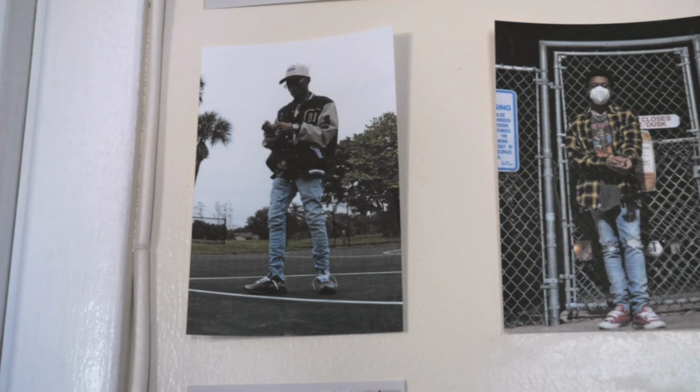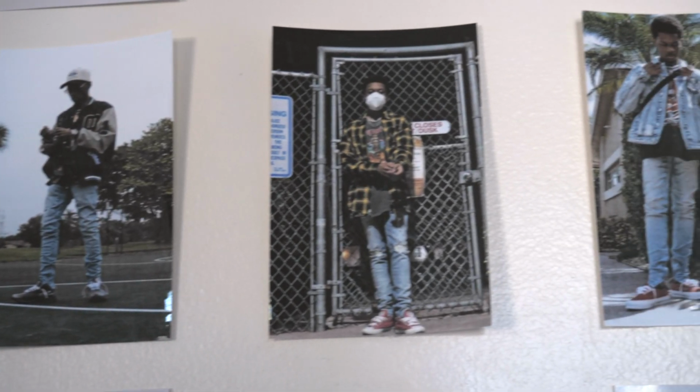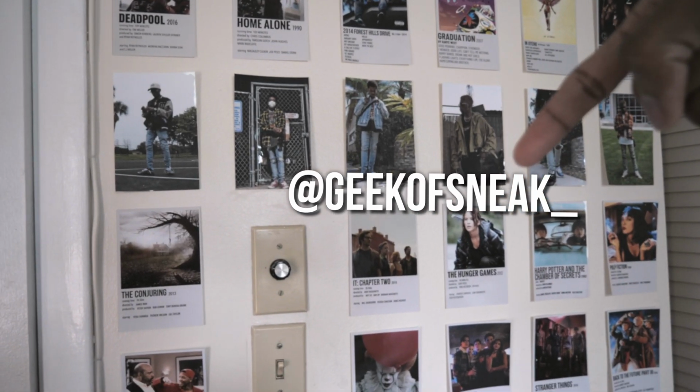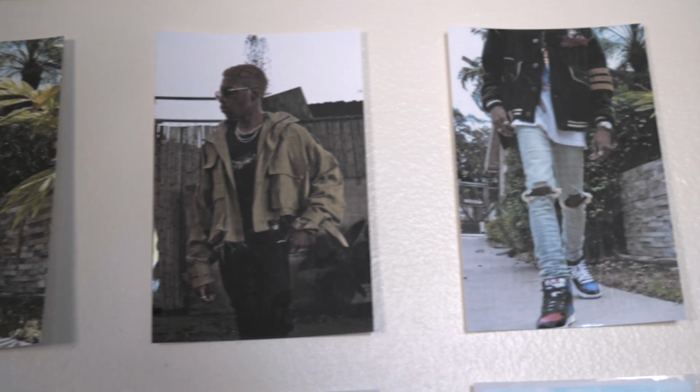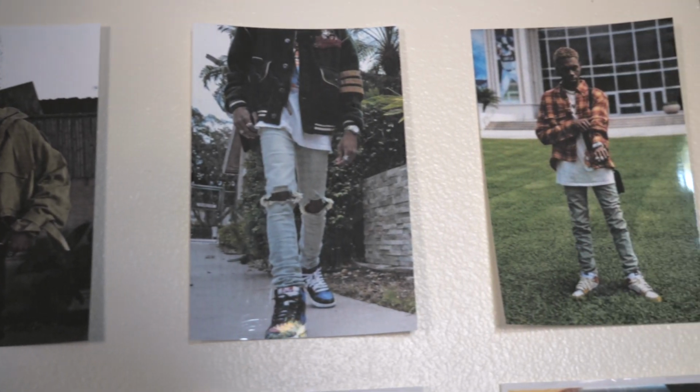And I forgot to mention I did do a line of my favorite outfits on IG, which is at geekofsneak_, and I think it is pretty organized with the album covers on top, and then it separates to the movie and TV shows on the bottom.